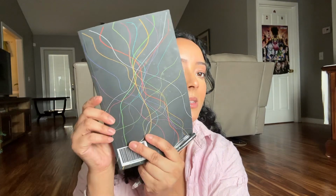I love my little journal. I also have my little sketchbook. I have journals as well. Oh, and this is the back, by the way. Very unique design. I came up with it.